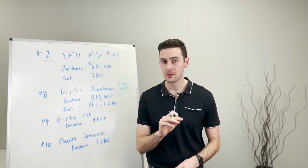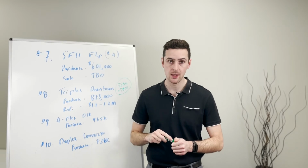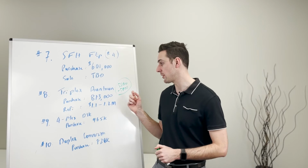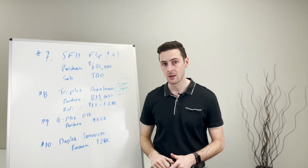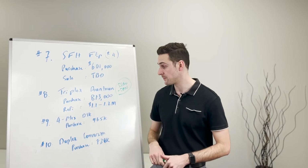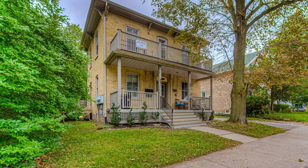Fantastic cash flow. Cap rate's great as well. The location's money. We love downtown property, especially if they're short-term and long-term upside. This was a no-brainer for us, but just wanted to highlight we're purchasing units on market, in competition, still finding great deals.